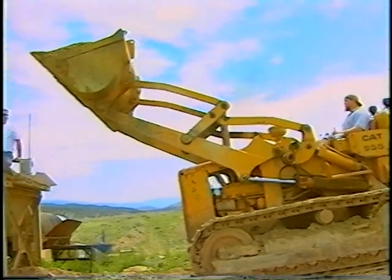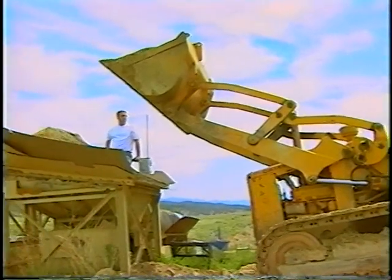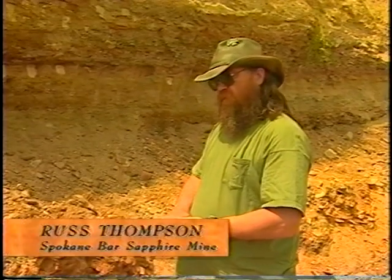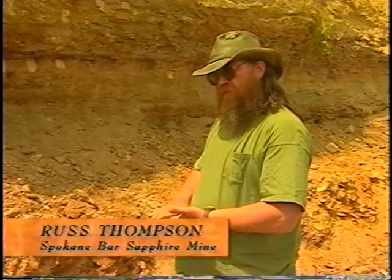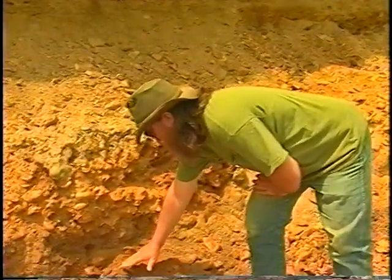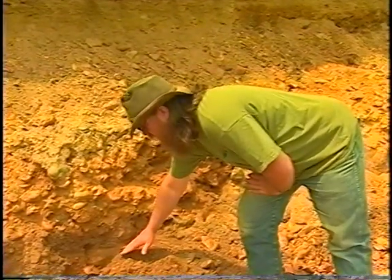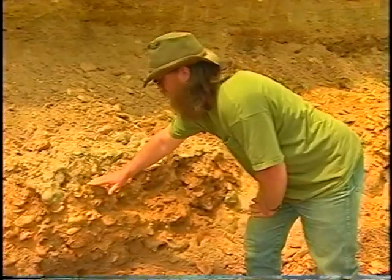Deb Thompson and her husband Russ are the proprietors of the Sapphire Bar. Russ, with a couple of helpers, is the one who actually does the mining. Sapphires are really heavy. They're like gold. So when the river slows down, they settle down to the bedrock. Then this is your bedrock. But they'll be within this area because they're a little lighter than the gold itself.